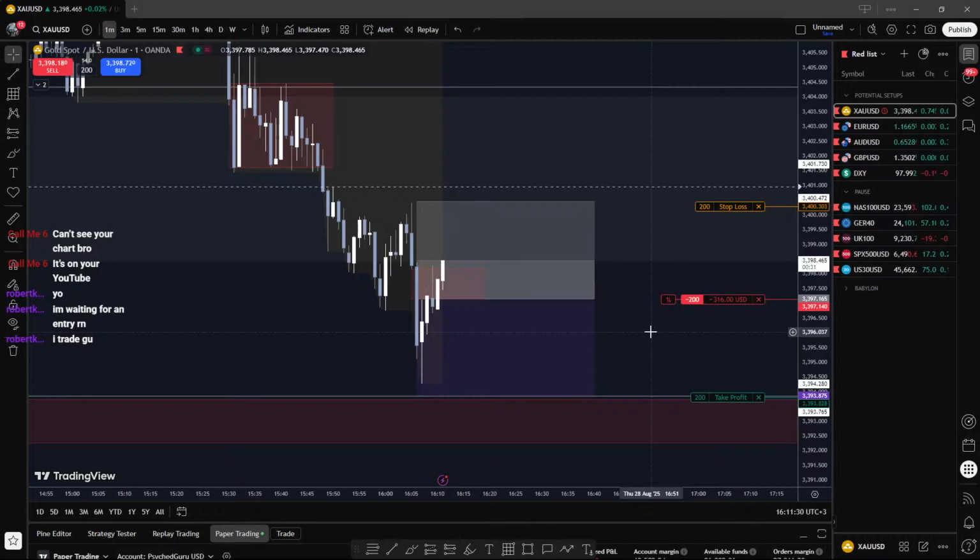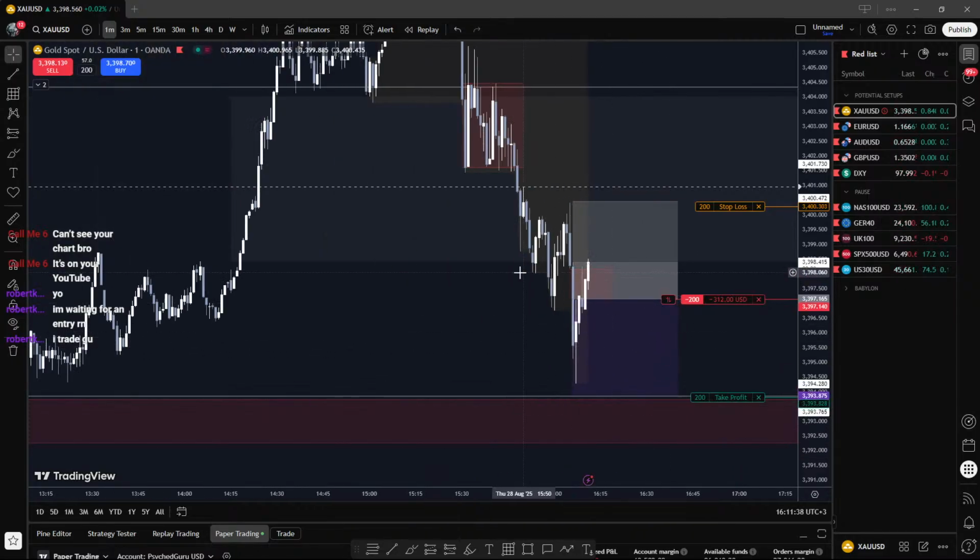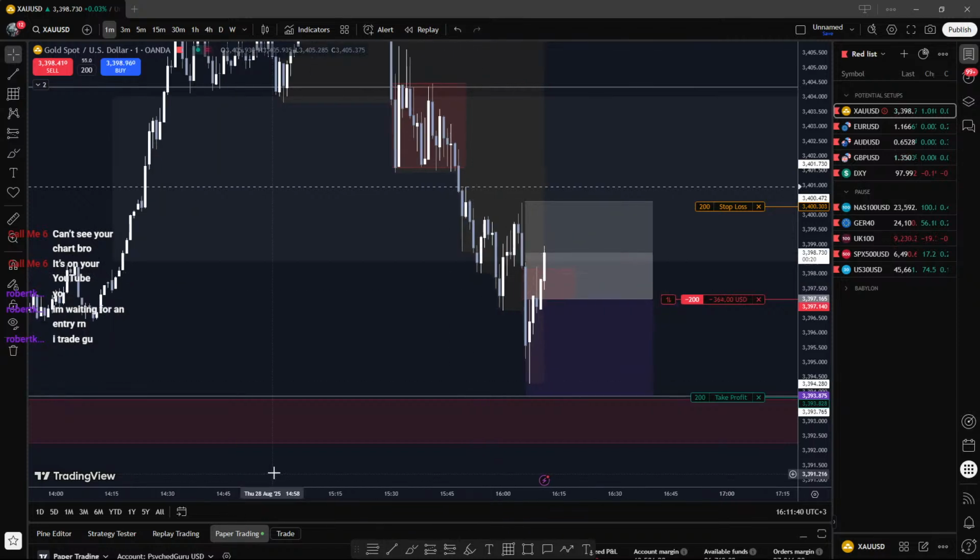Oop, why's this shit get inverse, bro? Oh my god, come on, bro. Come on, bruh. Why's this shit get inversed? So that's why you don't force trades. Good thing we're using demo to demonstrate that force trades are bad.